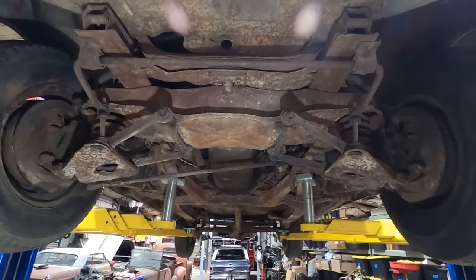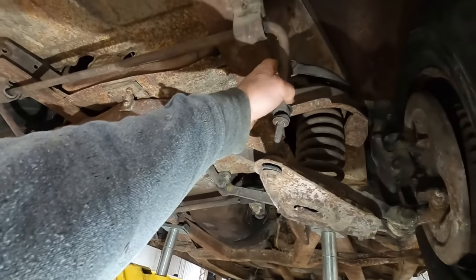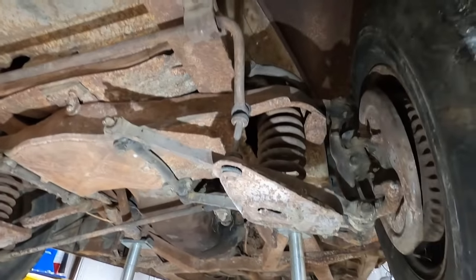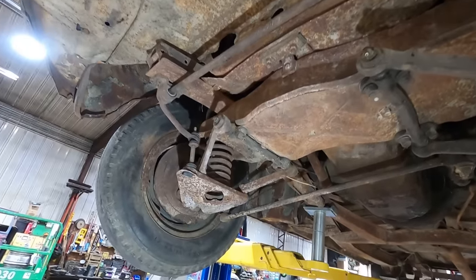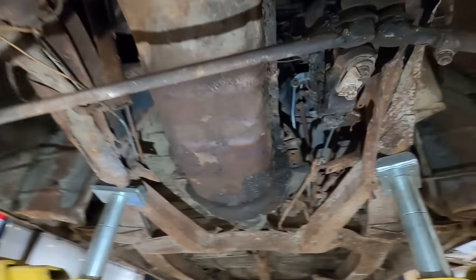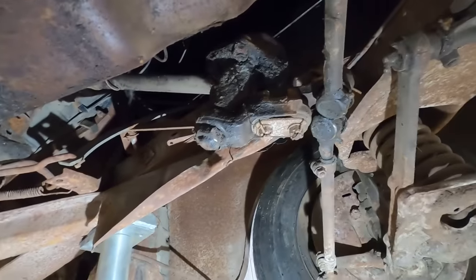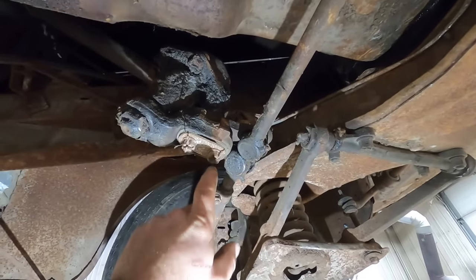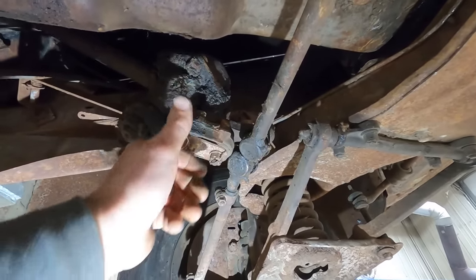Let's take a look at the bottom side of this thing. She's got a factory sway bar. So I think that was about the time these things were implemented. And like I said, there's that silly steering pitman arm to double tie rod ends. And then there's a Rubble, Barney Rubble.